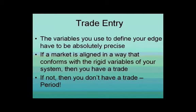When we're talking about the trade entry, he's basically saying that the variables you use to define your edge have to be absolutely precise. You need to say that every time stock Y hits the 20 moving average in an uptrend, I buy. Every time MACD crosses over, I buy. Whatever it is, and again, it's not about the validity of whatever it is. You need to come up with your set list of rules, your set list of entry signals that says, this is when I'm going to buy this stock. If the market is aligned in a way that all of your rules meet together, then you have a trade. If they do not, then you do not trade. You're trading exactly what you set up to be your entry rules, and you do not trade when they do not happen.